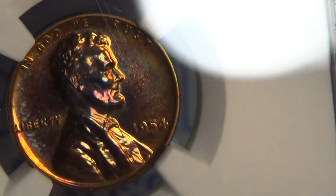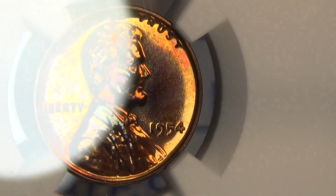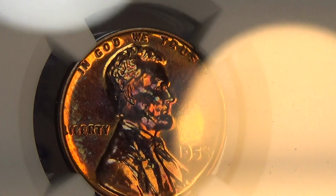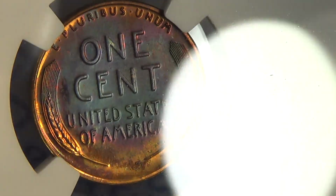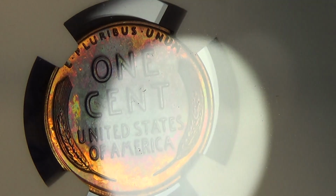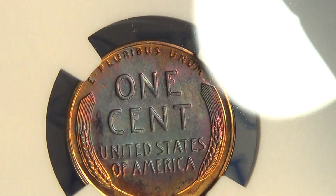There's a wheat back proof. 64 red brown. A little bit of toning on there. It's tough to show in these proofs. Sometimes you gotta super overexpose to get the colors to really jump out. There you go, that bit. Yeah, there you go. I'm surprised this one wasn't reverse side up. This reverse is pretty nice.